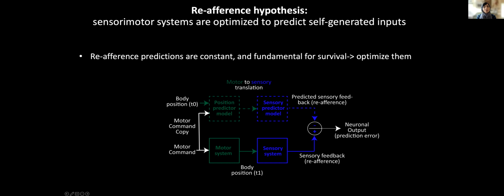So in other words, every element of the signaling cascade, both the motor and sensory system and the models, have design elements that make the prediction of reafferents more accurate and more efficient. And now we can't directly measure the internal models because we don't understand their underlying circuitry, but we can access the motor and sensory systems and test the unifying hypothesis that their structure and function is optimized for the prediction of reafferents.